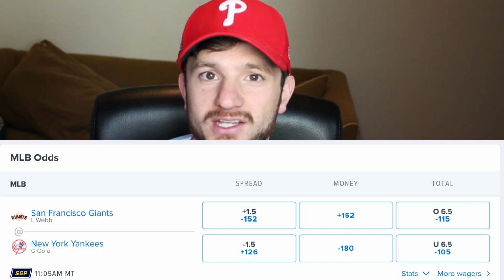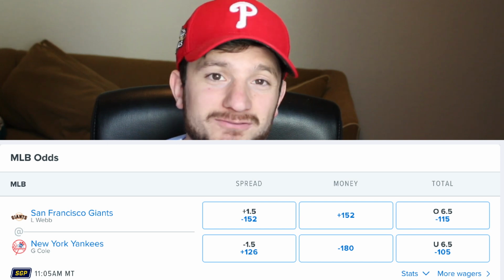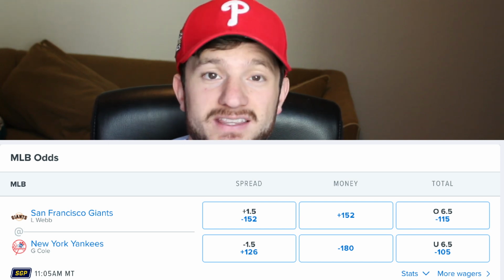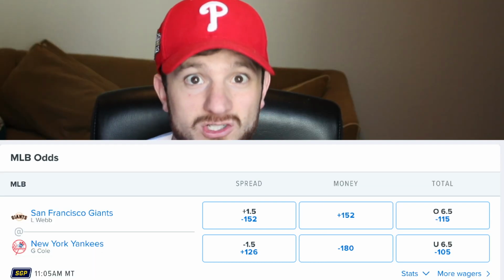So I have provided a screenshot here of what these three main markets look like on the most popular betting platform in the world. That would be FanDuel. So what we see here on the far left, the game is the Yankees versus the Giants. And the first column we see is the run line. So again, this is where you are betting not on who is going to win straight up, but how many runs a team is going to win by.